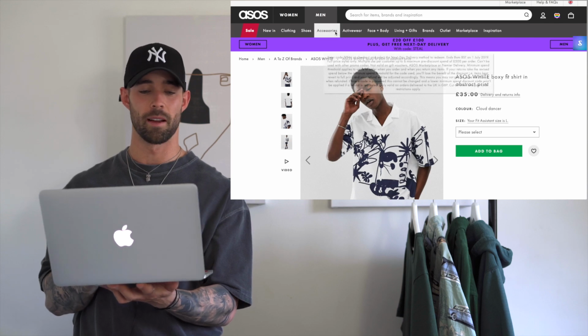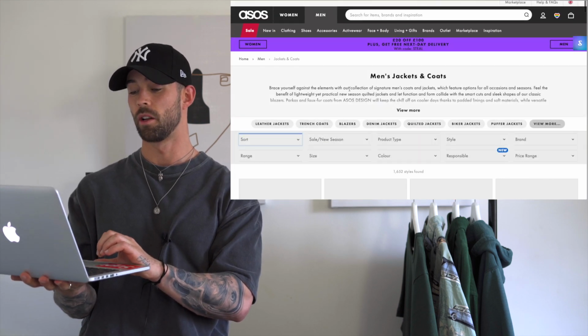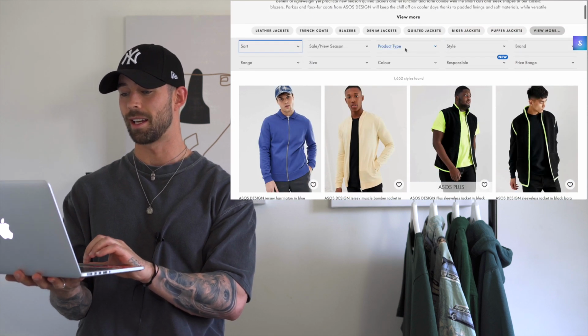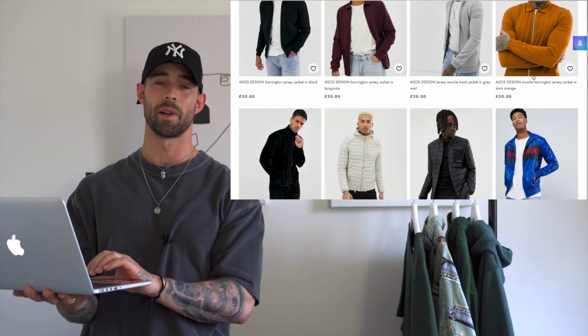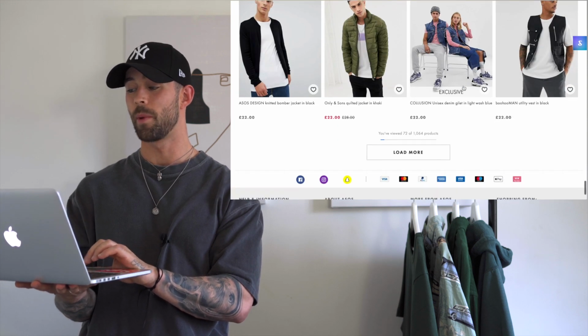I'm looking for a jacket. Let's go find a jacket. Again, we're gonna do the same thing. Price low to high, because we're trying to stick with that budget. Okay, so if I were at £20 and I'm not feeling any of these, vest is cool. So you guys, you can pay £22 for a vest.